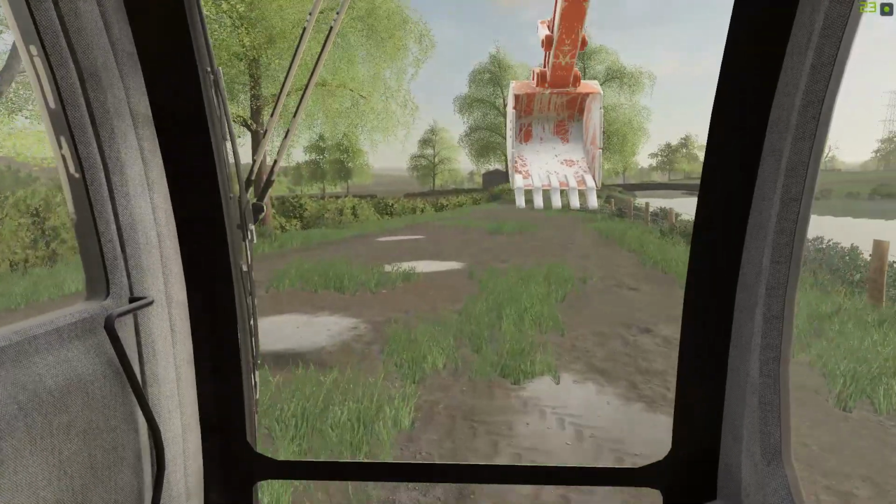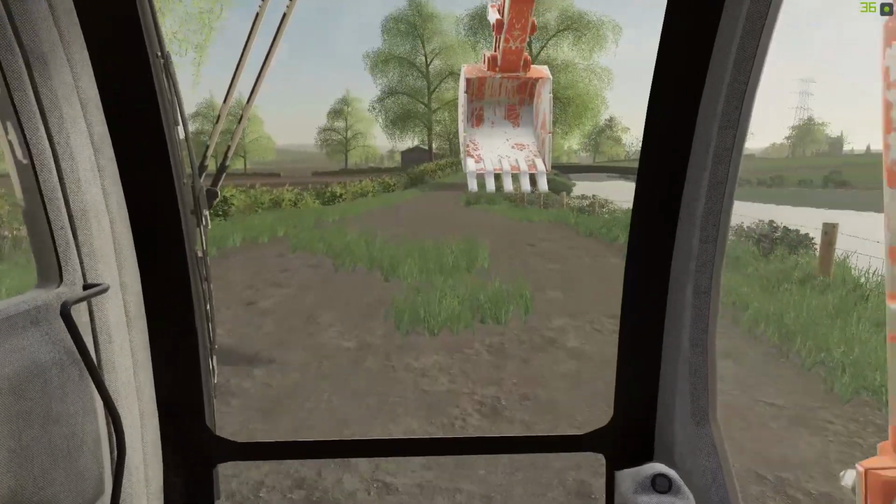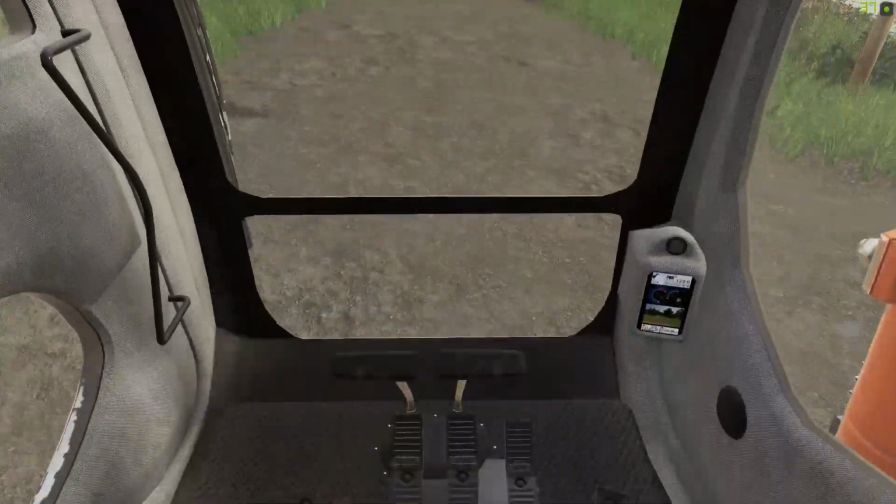I bought some land off the council. Now, the small print was I have to put something actually there. I can't just have ruins there, and you'll see why in a second.